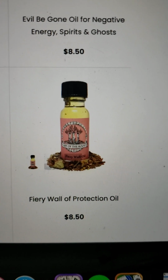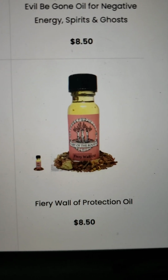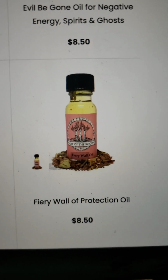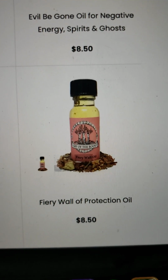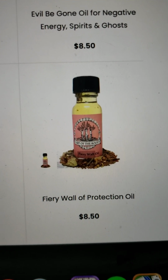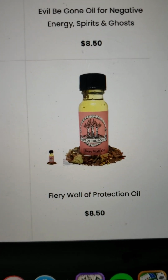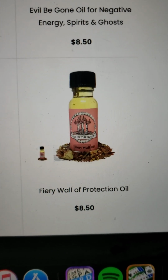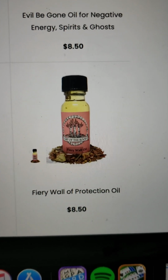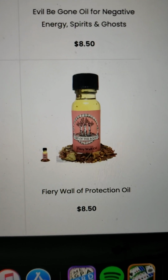Now fiery wall of protection oil, I carry this oil around in my purse, because it keeps a wall of protection around me. For the most part, I have not had any issues besides what happened at the beginning of this year, but I need to go ahead and pull it out and anoint various things with this oil, because this is a very good oil.